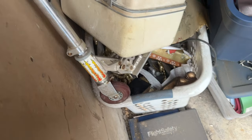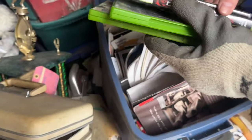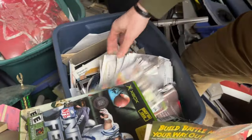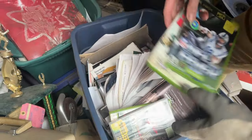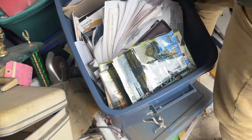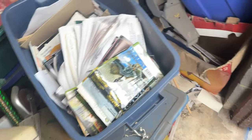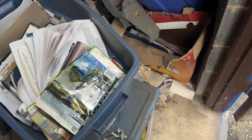Oh my gosh. We got video games. Really? Ooh. 360. It's hiding. Xbox. 2K5. NFL 2K5. Lego game. Okay, I'm gonna get my other glove. All right, we're gonna do a ton of digging here, but we definitely wanna look at this. All right, I think we got it. Back.